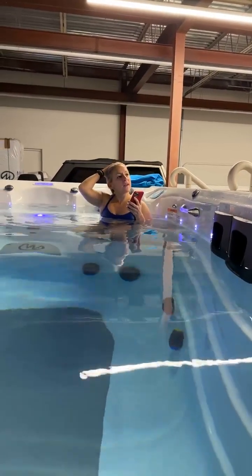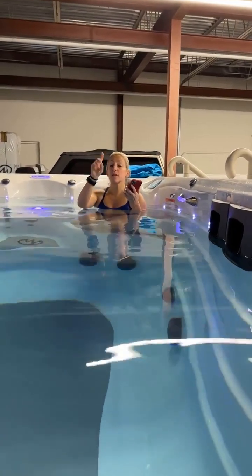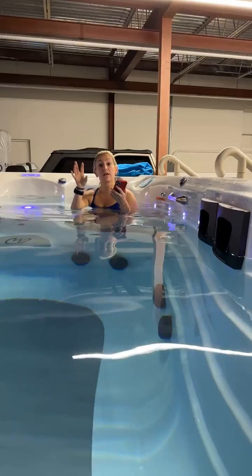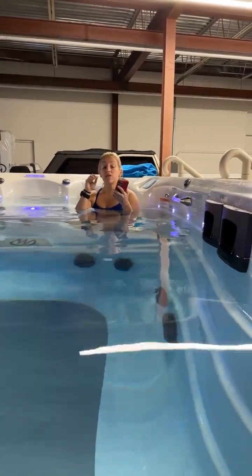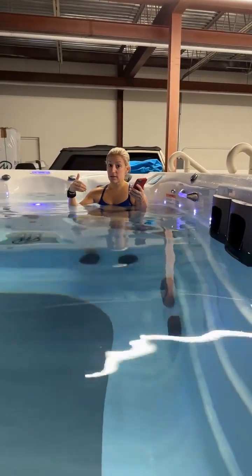This made me think of something. Someone asked me a question just recently, and it's something to think about when you're planning where you're going to put a swim spa or a hot tub: you may need to check where your property's setbacks are.